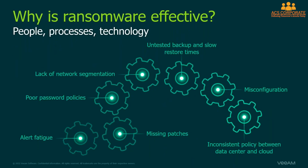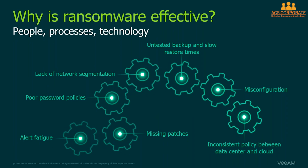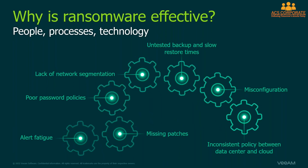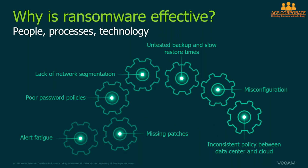We've got access control, we've got security solutions, we've got malware detection and response tools. With all these layers in place, how is it that ransomware still gets through? It's the oldest story in the book.